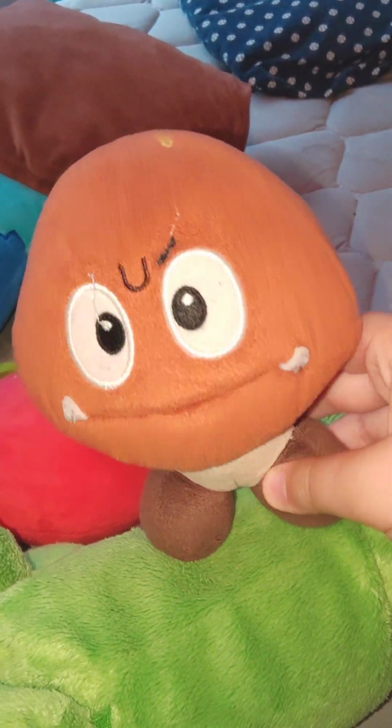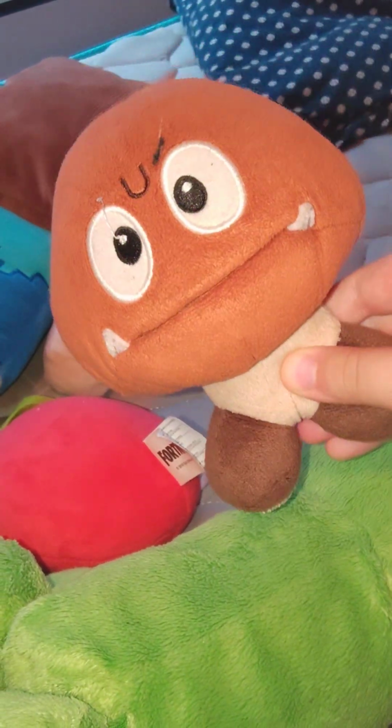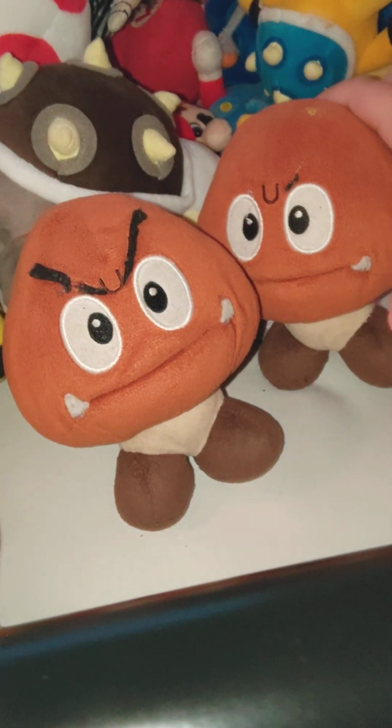This was a Goomba, but he ripped off his eyebrows and made him into a character called Piece of Poop. Tag cut off. So, yeah, this is Shallow's Goomba. It's the same Goomba as my Goomba. Where's Goomba? There's a Goomba. So, you see, they're the same exact plush. The tag's still on mine. It's All-Star Collection. Same with this one. But they have the same exact face, he just doesn't have eyebrows. So, yeah. That's Shiloh's Goomba, aka Piece of Poop.